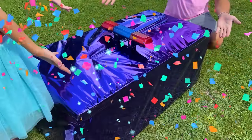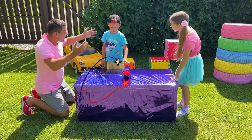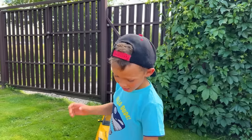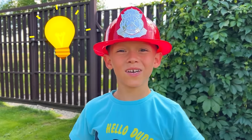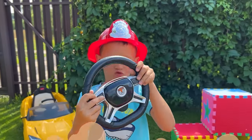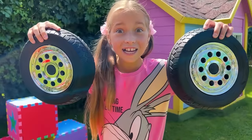Max, you have a birthday today! And we got your present! Open up! I know, it's a fire engine! Every car has a seat! And a steering wheel! And wheels!